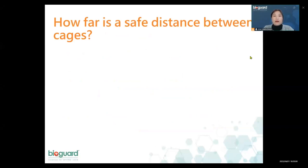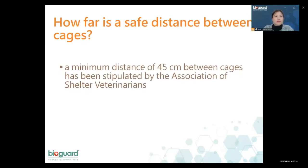Here's a question. How far is a safe distance between cages? If you know the answer, please tell me. Okay.